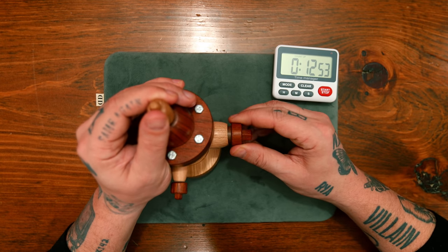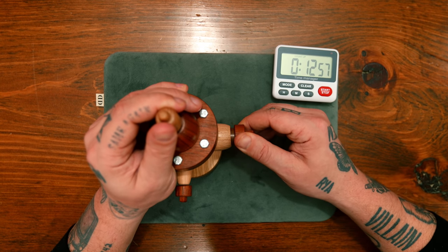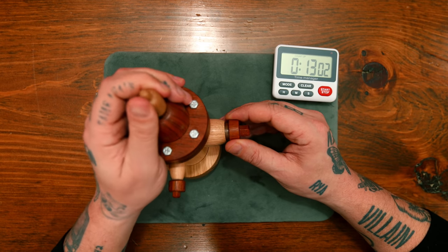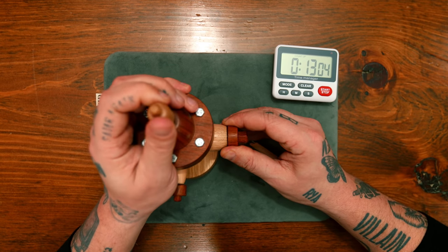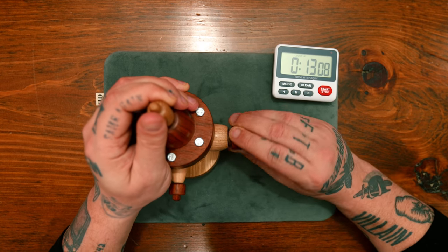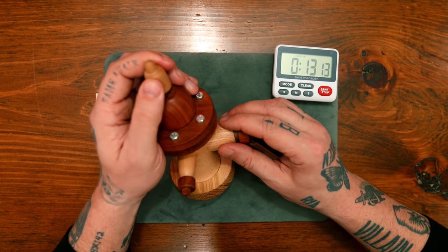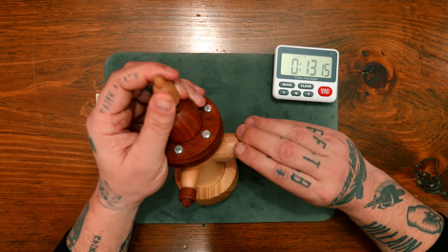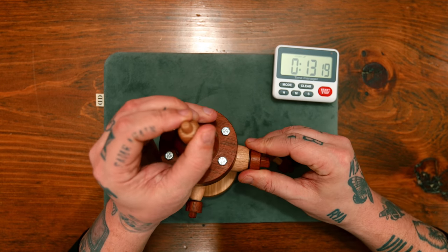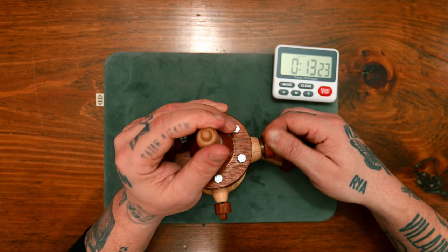Oh. It's now turned. Not sure what I did, but that came out a little bit. I'm playing around with this top part. It's okay, so if this is not out all the way, this can turn.